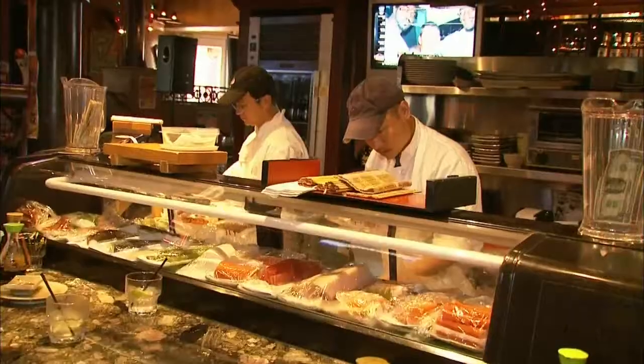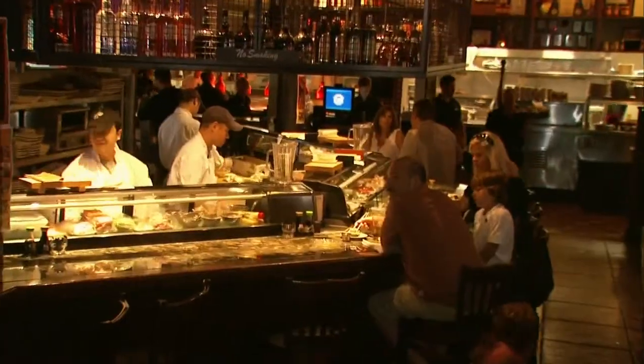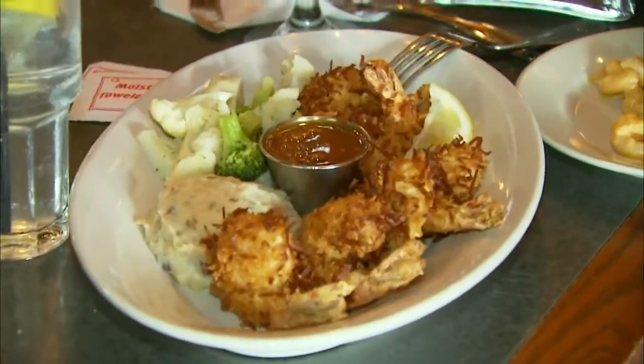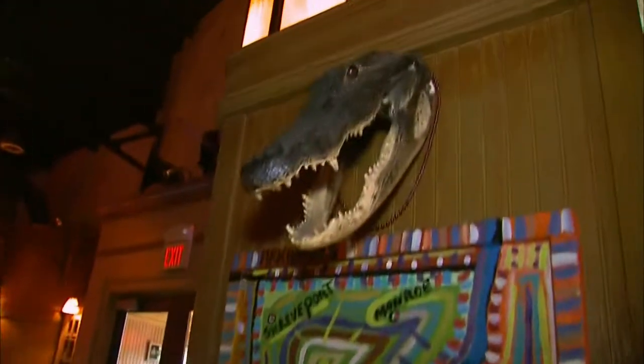Now don't be fooled by the name. Fishbone serves up more than just seafood. They also have thick, juicy steaks and freshly prepared sushi. And they do it all with a little Cajun kick by bringing a part of New Orleans right up to here in the D. Yeah, they do have alligator on the menu.